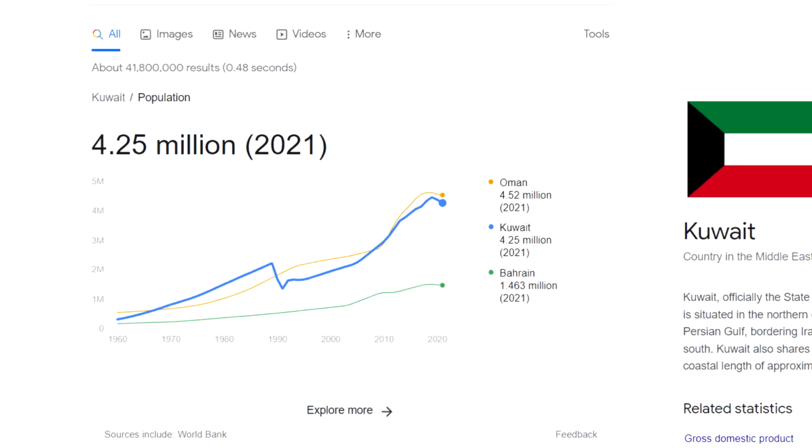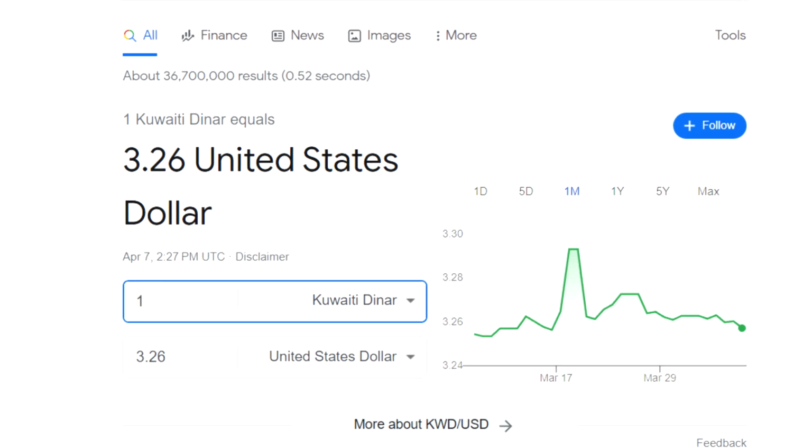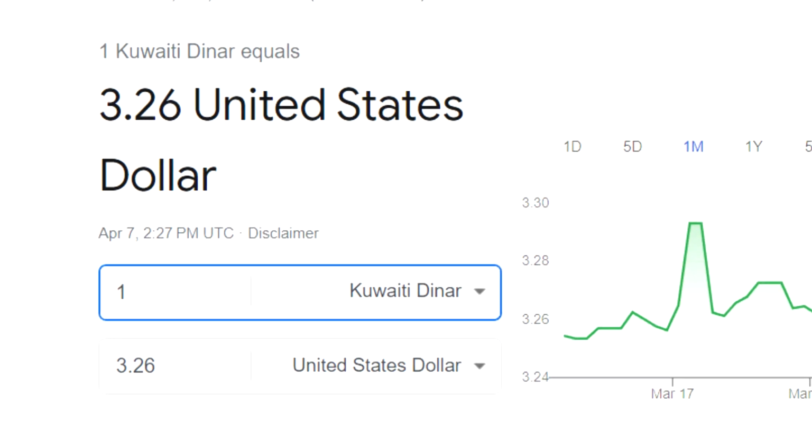Mix that in with a low population of 4.3 million people, and you get yourself the world's strongest currency. About 1 KD, or Kuwaiti dinar, is about $3.28. That's insane. And by the way, there are no taxes here either. Sheesh! So that was reason number one.